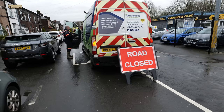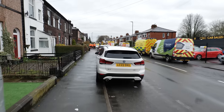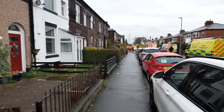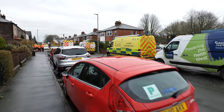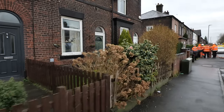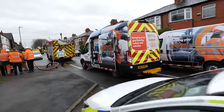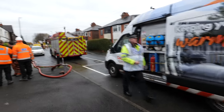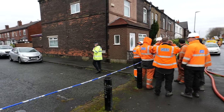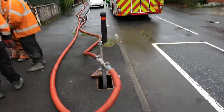Morning. Electricity Northwest. Okay, we're getting there. Morning. It's Cadent, your gas network. The gas man there, being gassy. They unfortunately keep the public quite far away from these things, but we'll try and get a good look.